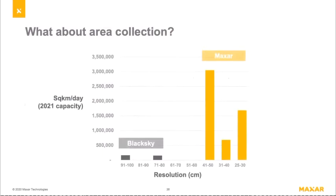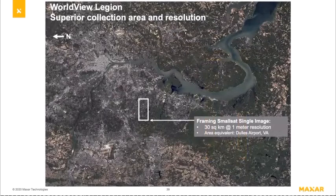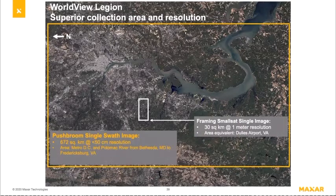How about area? In other words, not just collecting individual points, but collecting large areas like, say, a metro. Metros are typically hundreds to several thousand square kilometers. Well, BlackSky turns out not to do terribly well compared to the Maxar constellation. And why is that? Well, by the way, tilt your head to the left. Rotate your head 90 degrees to the left, because north in this image is to the left. This is an image of the Washington, D.C. area. And a WorldView Legion collects the entire area that you see in this image. The framing Smallsat, which is a BlackSky satellite, only collects an area that's not even the size of Dulles Airport. So the problem is that you're looking at the world not just through a soda straw, but through a cocktail straw.